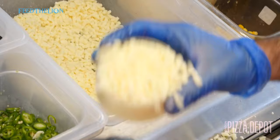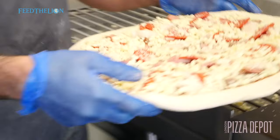So is this the first time you've been here? The second time here, funny enough, but the reason I've come back is because you just can't get a better pizza than what you're getting. You pay for what you get, and it's brilliant.